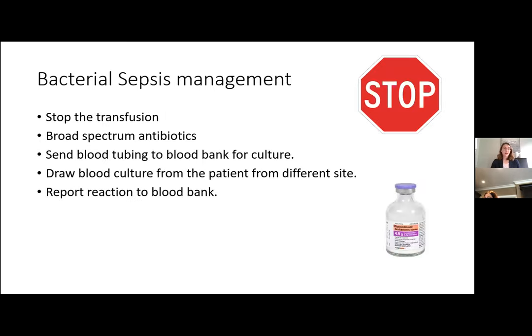The management of bacterial sepsis after transfusion is intuitive, with stopping the transfusion or controlling the source of infection as the first step. After this, you should start broad-spectrum antibiotics. The most common bacteria are gram-positives, such as Staph aureus, but about one-third of cases have gram-negative bacteria, so that's the reason why broad-spectrum antibiotics are recommended.